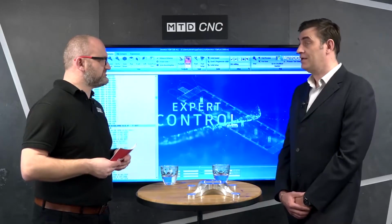And because it's so simple to use, would this be the start of the CAM journey and people may progress to things like Power Mill after? Or do many users start with FeatureCAM and they're still there, they're happy with it? That's a good question actually. I think that really depends on how the company evolves and grows. It may well start off with FeatureCAM because of the subscription-based model. If they decide later that they wish to jump to Power Mill, then that's an option that they can do.